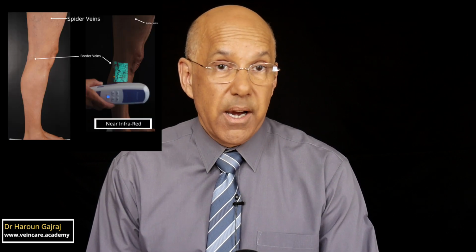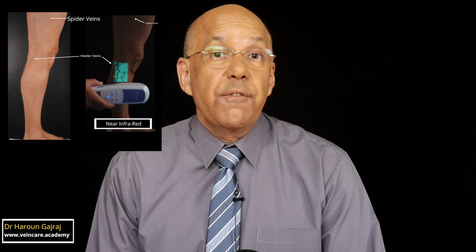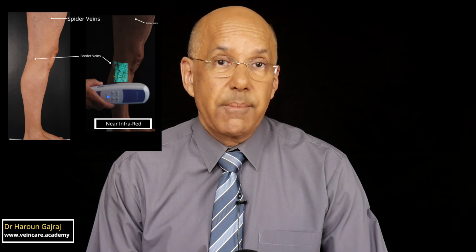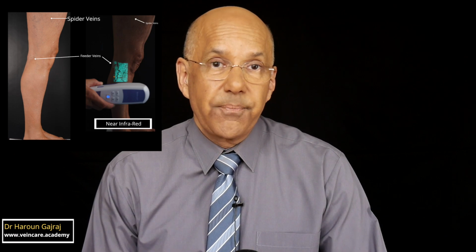For this reason, many people with leg spider veins seek treatment in a cosmetic clinic or sometimes even in a beauty salon. But of course, vein specialists know that leg spider veins are never just cosmetic. Recent research confirms the importance of identifying and treating the underlying cause of the spider veins, which are feeder veins with faulty valves, and I'll come on to that in a minute and explain what that is.